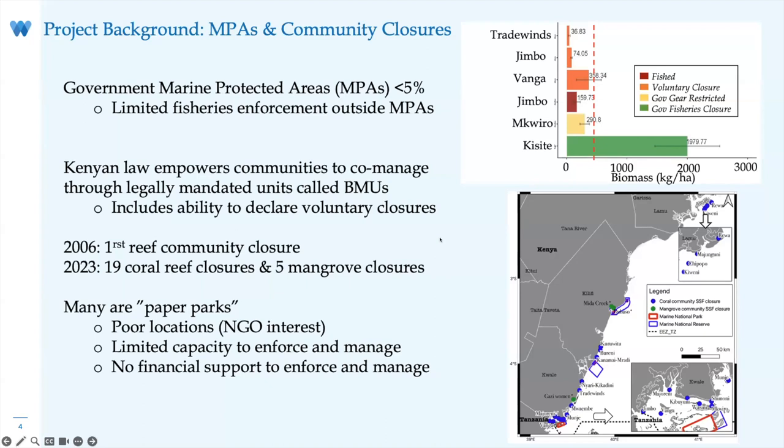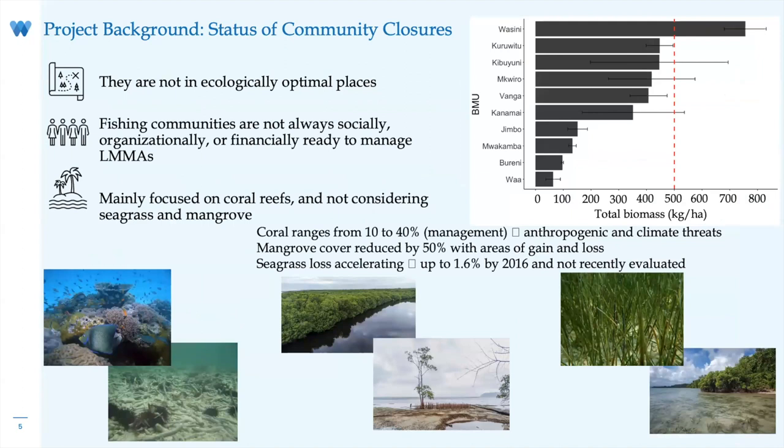Right. So community closures, or Tengefus, have three main characteristics that limit their effectiveness. The first is that they're not placed in ecologically optimal places. The appropriateness of the ecology was not taken into consideration when establishing the closures. Fishing communities are also not always socially organized or financially ready to manage them. And they mainly focus on coral reefs, with not much consideration given to seagrass and mangroves.